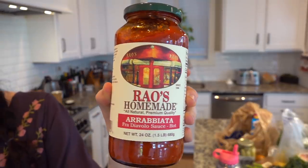So Dan grabbed this. I think he just saw it. We like this pasta sauce brand. It's Rao's Homemade all natural premium quality arrabbiata pasta sauce. It's pricey, but we like it because the ingredients are very basic: Italian whole peel tomatoes, olive oil, onions, salt, garlic, basil, crushed red pepper, black pepper, and dried oregano. It says it's a product of Italy, but I know there's actually a Rao's restaurant in New York. I actually think I've eaten there before. He must have just grabbed this because we can always use more pasta sauce. On a side note, if you've never tried this pasta sauce, it's really good.